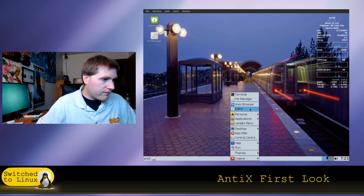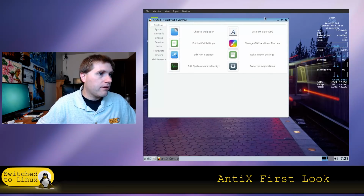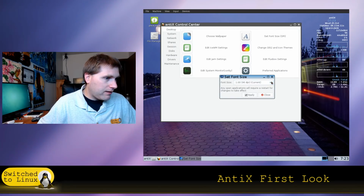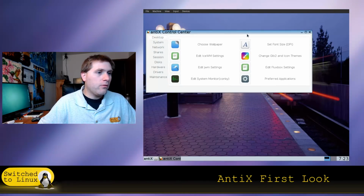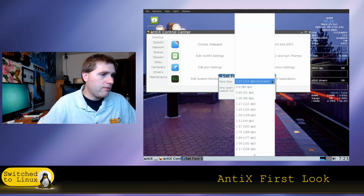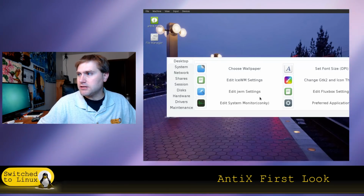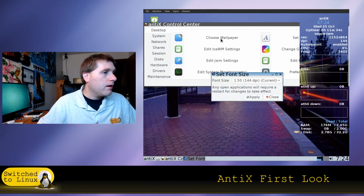Let's see if we can find the settings for the ad blocker. I believe it is in the... well, let's see the control center real quick. Hey, I didn't check out the control center. There you go. All right. So here you can set your fonts. There you go. So if you are looking for a distro where you can change your fonts around, you can easily change your fonts over here. Let's bump that up a little bit higher. I know somebody had said one of the challenges with doing distro reviews is the fonts aren't big enough. So let's go ahead and just bump that up a little bit. So that's cool.